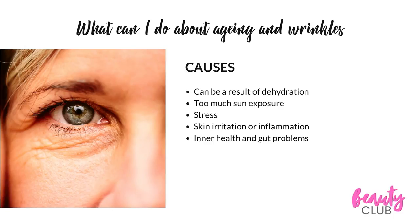It is, totally. Excellent. Now, I believe we've got one more key point that I'm always very keen to talk about. What can I do about aging and wrinkles? Oh, my goodness. Now, we all have slightly different experiences with that. It can be the result of dehydration, too much sun exposure. Stress is a big one. A lot of people forget that stress can really irritate. Inner health and gut problems can be a cause. So what are we going to do about it?